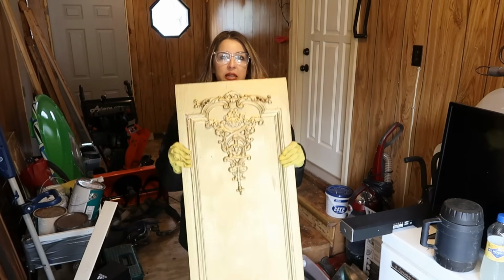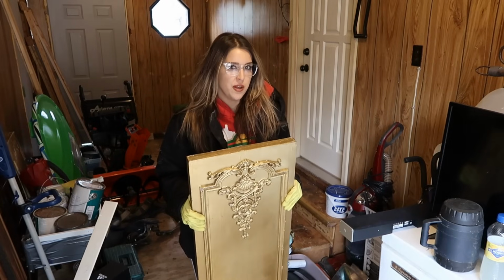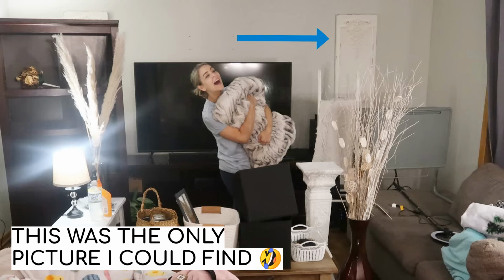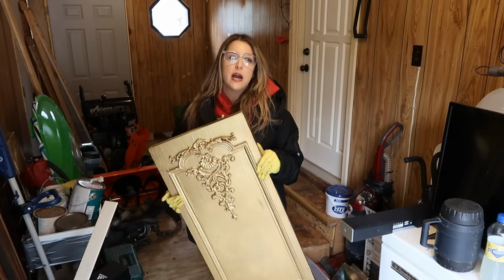I bought these off of Wayfair. I'll see if I can find a picture of what they looked like originally. They were not cheap. There's 2 of them. The other one is over there. And I wanted to do something fun with them. They were kind of farmhouse.